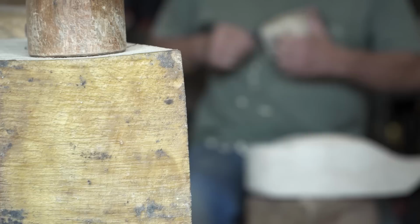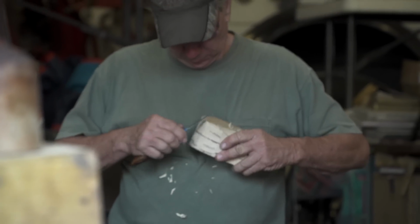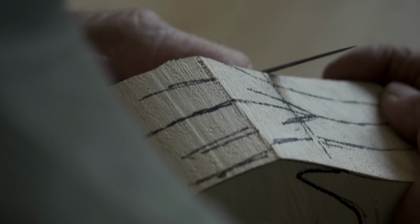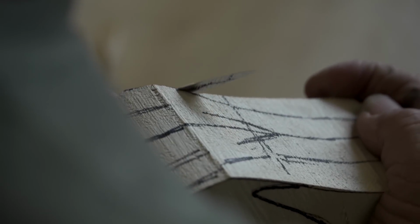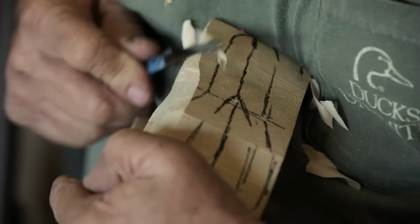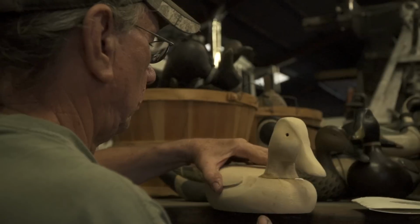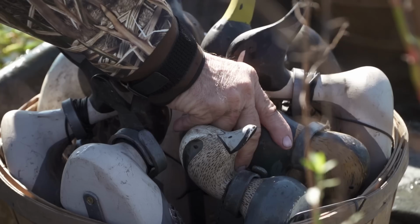So I would say 99% of your carvers nowadays are using what they call Tupelo gum. It's a wet swamp wood, and you only use the bell, the bottom part of it. It's fine, it doesn't have much of a grain in it, and it's easy to carve with a knife. And also, if you get it real close to the water in the bell, it's very, very light. So you can make a bushel basket full of decoys.